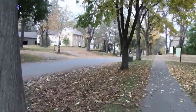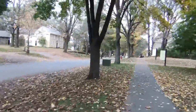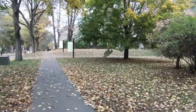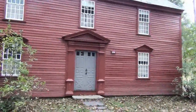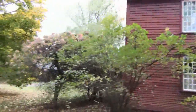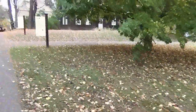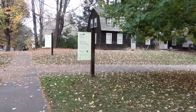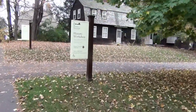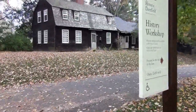It would appear that this town is pretty much a one-street town. And that's fine. It's got some really interesting, absolutely ancient houses. I think I'm going to wander back into this history workshop. We'll just see what's back there.